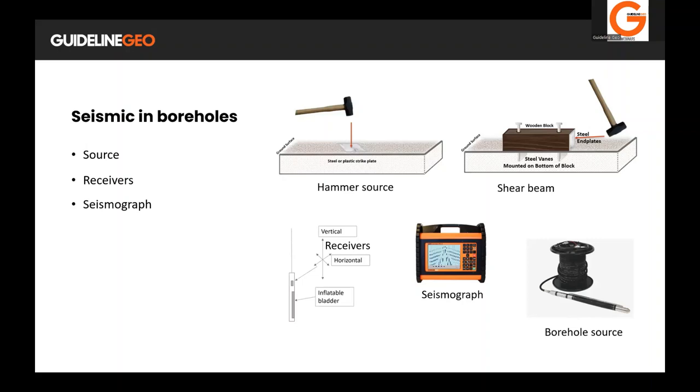In terms of equipment, a common primary wave source for downhole measurements is simply a polyurethane or metal strike plate coupled with a sledgehammer. Shear waves are often generated using a shear beam, and this comprises a wooden beam, often with the ends encased in metal and vanes or rods in the bottom to prevent sliding when struck. Alternatively, it is often possible to drive a vehicle onto the beam to prevent movement. For downhole measurements, the source is usually positioned close to the borehole, around 1 to 3 meters or 3 to 10 feet.